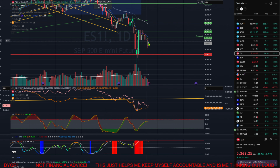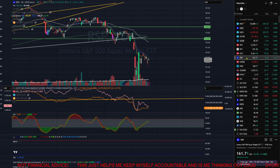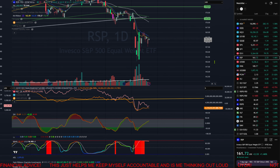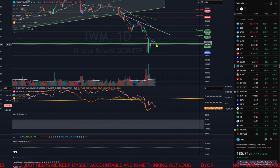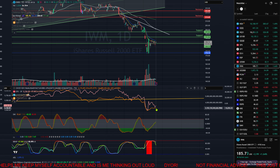Definitely not convinced by this yet, but there's some underlying things like the gold. If gold does start to come down and the dollar doesn't necessarily spike back up, then there is a bit of room to move for SPY and NASDAQ and stocks in general. So even IWMs potentially. IWM actually looks a little bit stronger than the rest of them, to be honest. Global liquidity is still kind of edging sideways and up as well, which should provide some support.